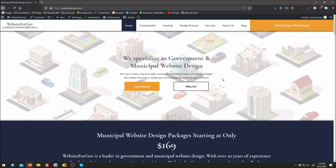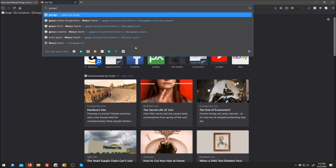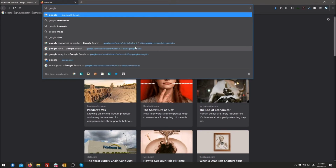So that's one big thing, and then you also have to figure out, is that keyword actually even being searched for? There are tools that you can use to do this. We call this keyword research, when we're trying to figure out what keywords to optimize for.